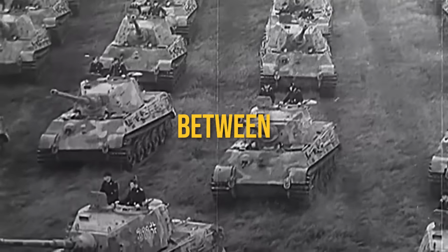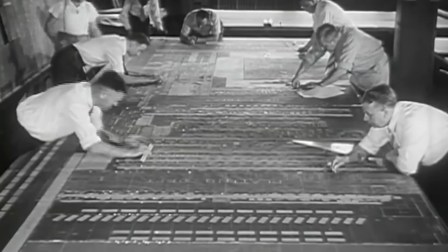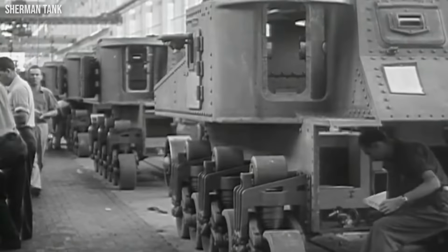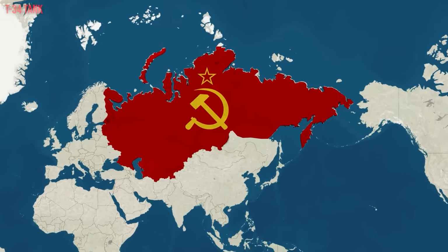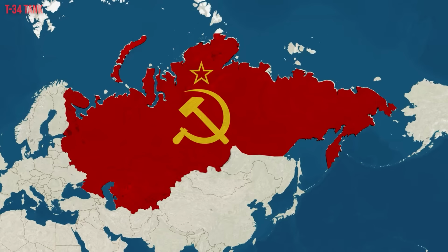This competition between the Sherman and T-34 isn't just a matter of technological specifications, it's also a clash of two technological theories and approaches to tank construction. The Sherman was a product of American industrial might, designed to be mass-produced and standardised for maximum efficiency. The T-34, if you want, was a product of Soviet ingenuity, designed to be simple and rugged so that it could be produced quickly and easily in large numbers.